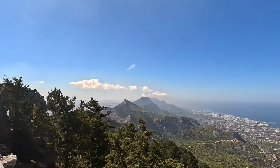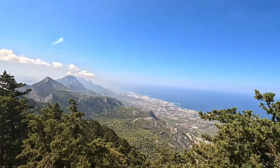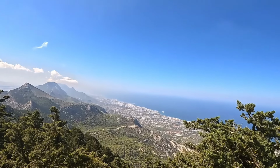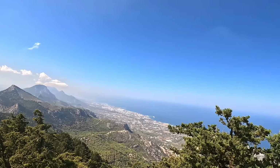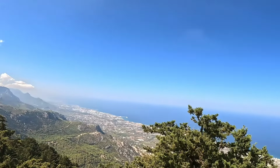Although perhaps it's the least developed of the three castles, it is actually my favourite. I think there's something quite romantic about this little place on top of the hill here. And we've come up here before with a picnic and just sat here and spent a couple of hours just enjoying the beautiful scenery. So on a really clear day you can see the Turkish mainland, and then over on the other side a very clear view of the Troodos Mountains. It really is quite spectacular.